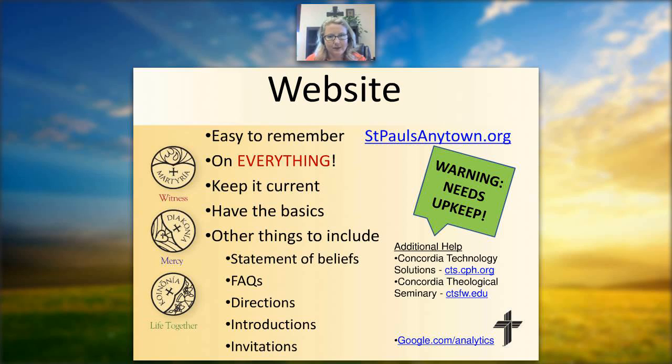Does he wear a collar? Does he wear a tie? Or do you choose a more casual picture of him in action maybe? So think about, what represents your congregation? The sermons are important because they let people get to know your pastor's preaching and teaching style. And also, they are a great bonus for your shut-ins. Your shut-ins are going to take advantage of those sermons all the time.